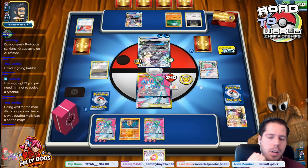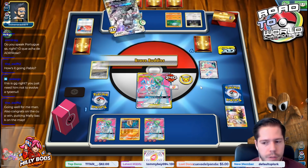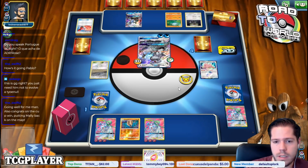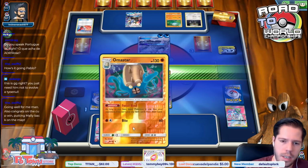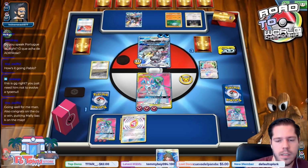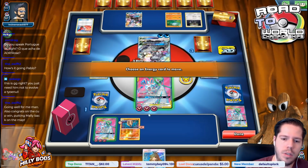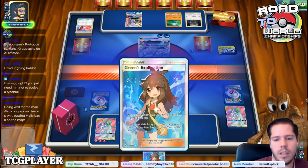Alright, so if my opponent's going to make a comeback, it's now or never. A Quagsire into Keldeo would be very, very problematic indeed. I forget that you can greens when you set up the Omastar. Like, I might actually just retreat into the Omastar at some point and let that go down and then use my greens.